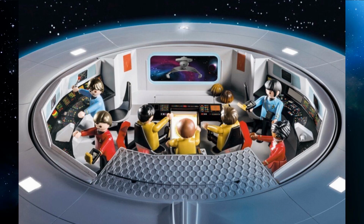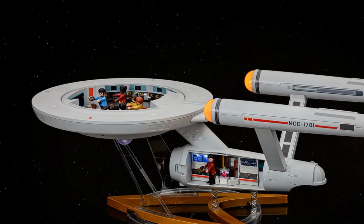The bridge again looks great. I don't know how many things light up on this, or whether the image on the view screen can be changed. It is a Klingon D7. If you could change it to multiple things, that would add a lot of variety to it. I think that it would need. So if you can change those out, that'd be great, but it doesn't look like you can. But other than that, I mean, it looks pretty great with everything going on.